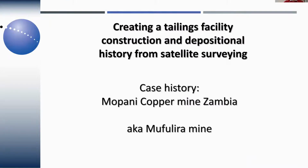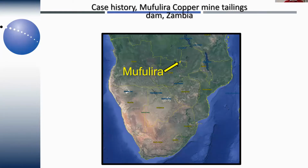Okay, so I'd just like to conclude with a case history we did probably a couple of years ago now, where we recreated the history of construction and tailings deposition of a tailings storage facility in the Zambian copper belt. So we really wanted to evaluate what you could do by blending new and archive satellite photo data.